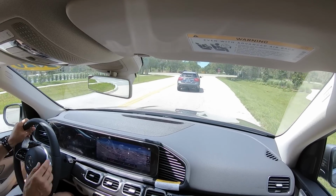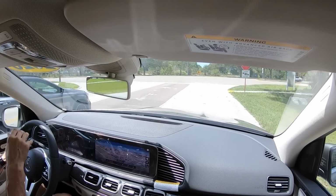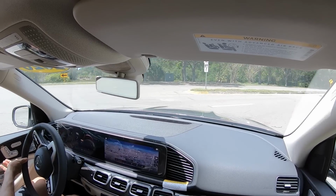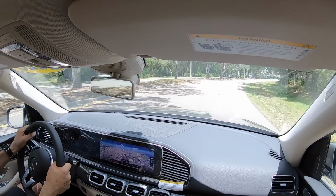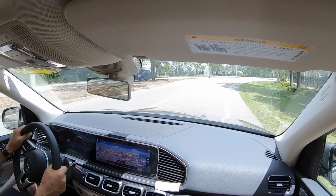As you can see here in Florida, we have very interesting people that just like to pull out in front of you at any given notice. But overall, I'm telling you, it's a comfort to drive this SUV. And I think definitely you want to take one of these for a spin if you are thinking about the BMW X5 or that Audi Q7.